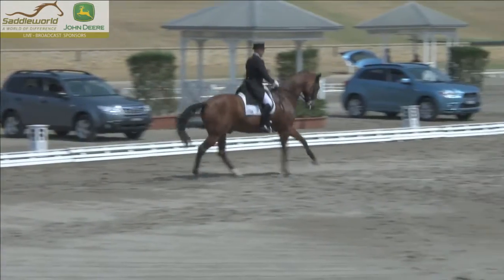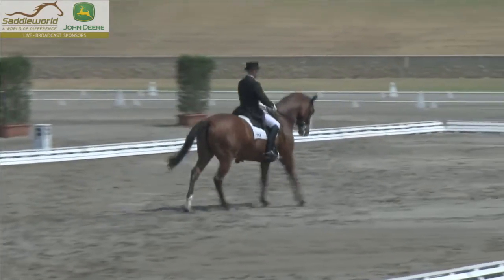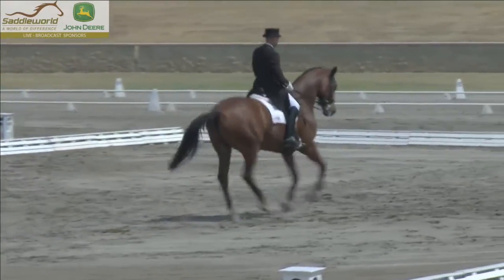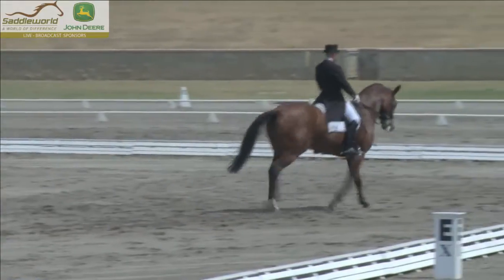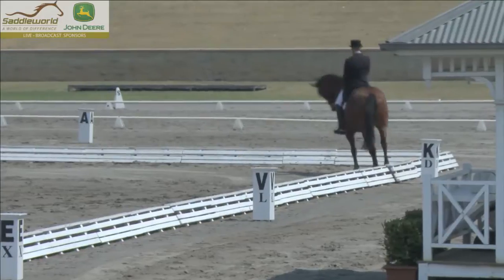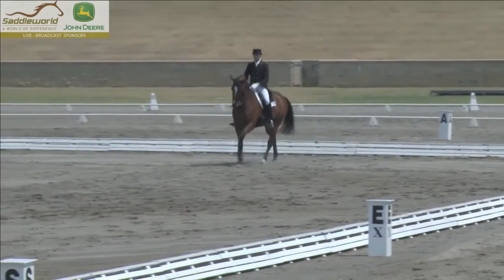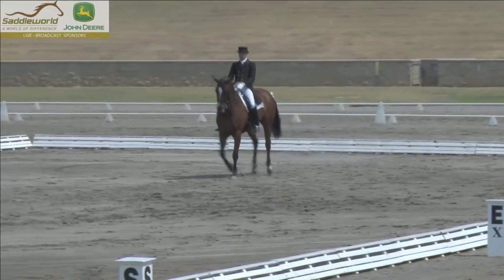And one-time changes, 3, 4, 5, 6. Really good, nice and straight. Perhaps you'll see the top horses cover more ground and get closer to the markers when they come out later in the competition. But that was very, very well done.